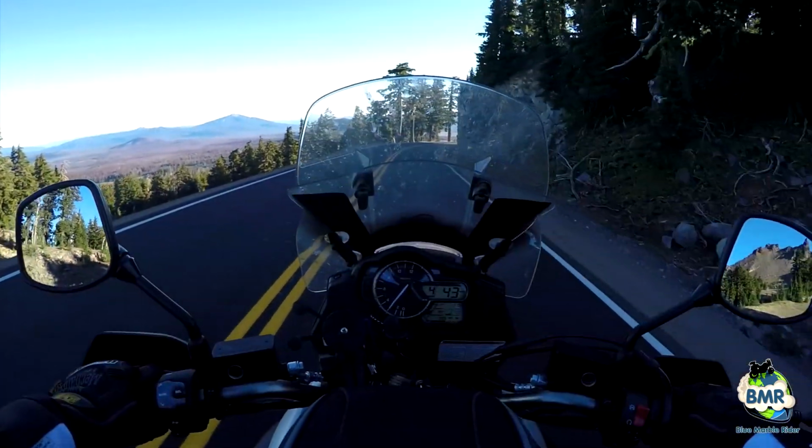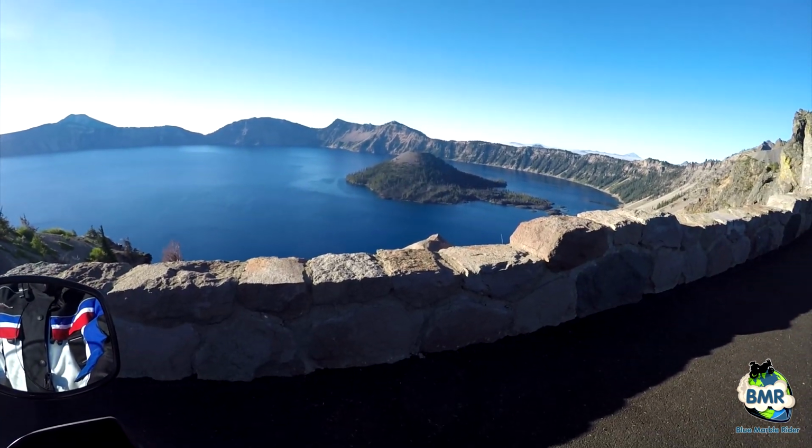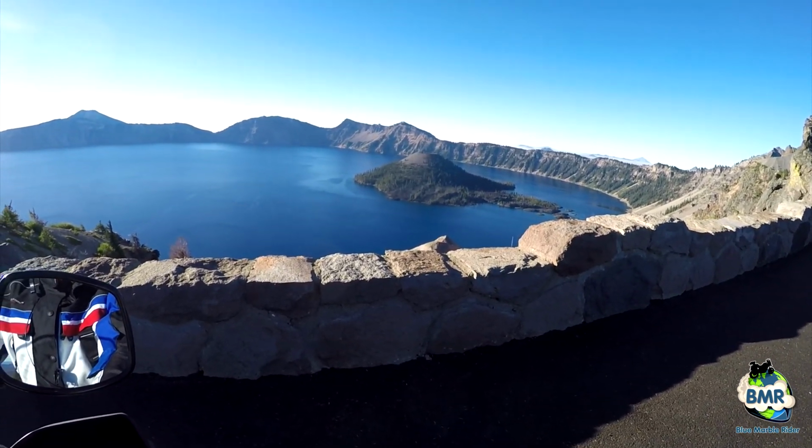We have so lucked out. This is the other side of Wizard Island. You can definitely see the cone now. Look at that. That is very cool.